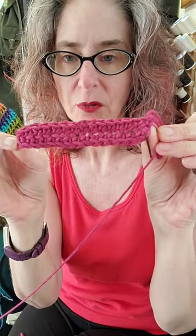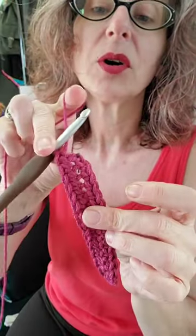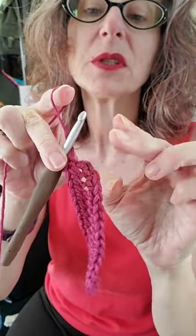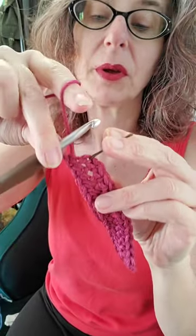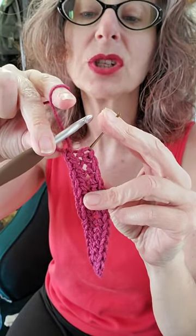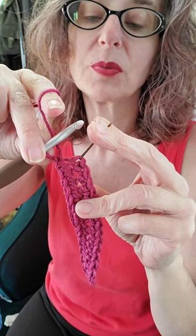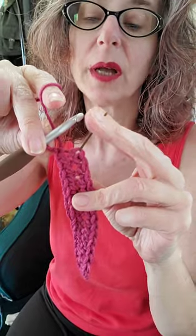So that is so far the first round that I have. And then you'll see how simple this is. My hook is in my last stitch. My stitch marker is in my first stitch. I am going to, without turning my work, just put my next first stitch right into that first stitch. So let me take my stitch marker out.